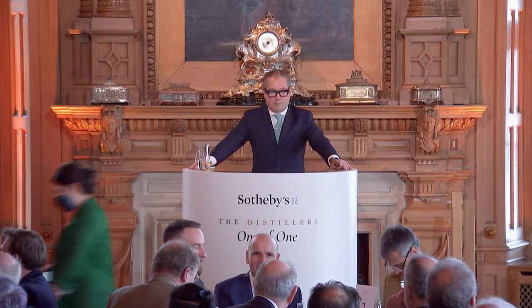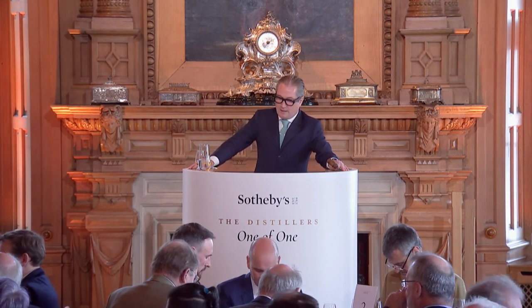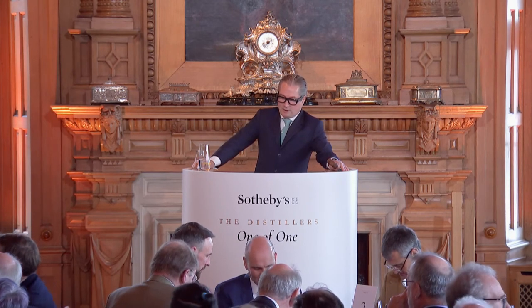That's the panel number one, appropriately. Lot number two takes us to the Boutique Whiskey Company, the 24-year-old, one of one distilled at Ardbeg Distillery.